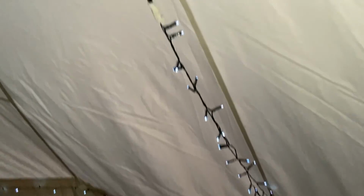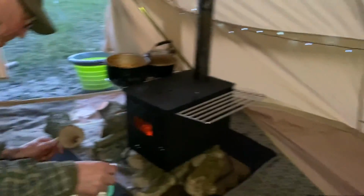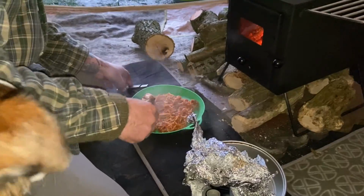Freddie keeps trying to eat everything. No! Out! As you can see. We've got some lights which we've set up as well, which go all the way around the top and then around the edges. So that looks quite good, and it'll look even better when it's dark. We're having some garlic bread with it as well. I've already ate mine.